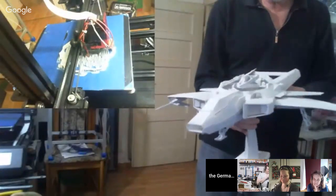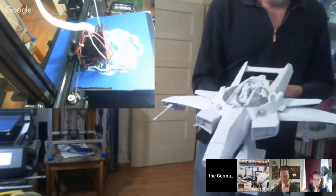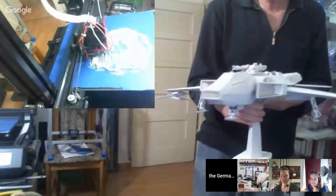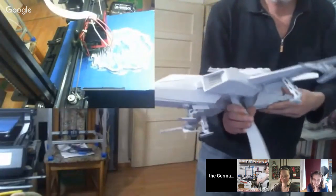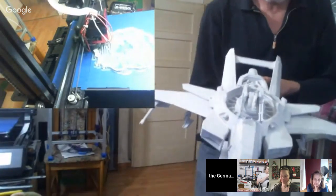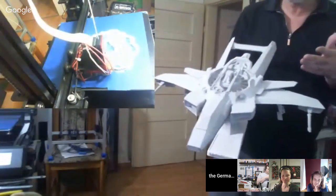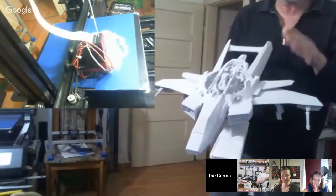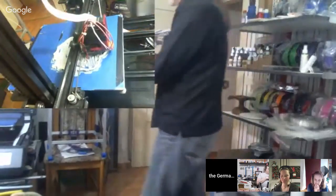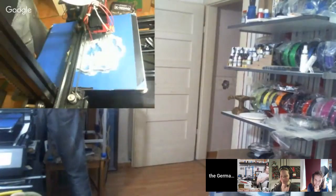And this is the Star Citizen Hornet, as you might have seen in the last video. This took me almost a month to print. This thing is also a good size. If anybody wants the STL files for this, you'll have to contact me because you cannot get these STL files anymore. This is the model where you have the resin printed guns on the feet.